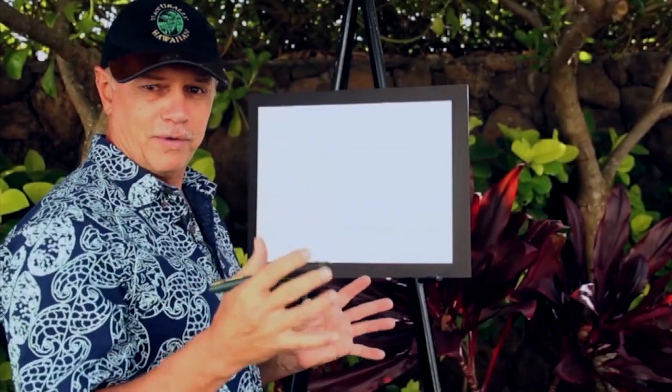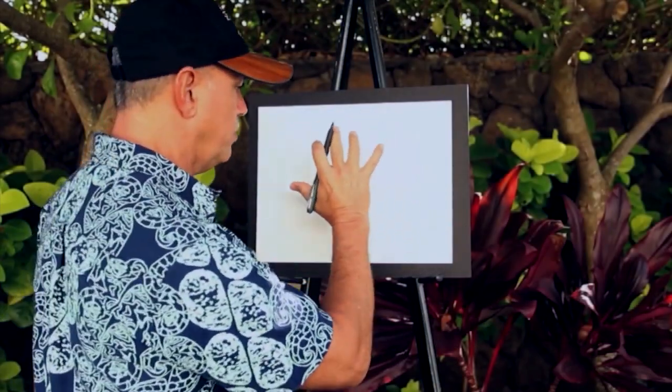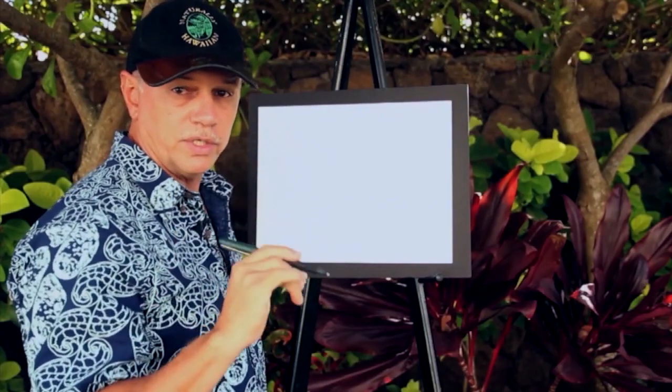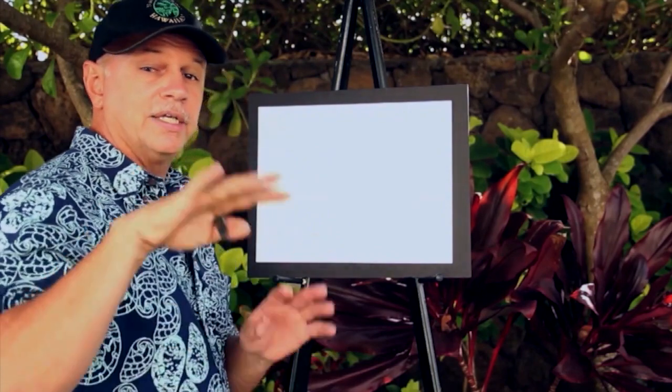Well, now I'm going to show you how I go about drawing a Hawaiian owl, the Pueo, on a post, okay? I'll tell you what, I'm going to put a circle over here where the head goes and an oval over there and the post over there. I'm going to be using a pen so that you can see it, but you can be using a pencil at home. And remember to press softly.